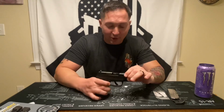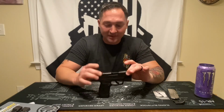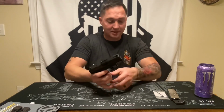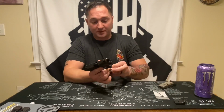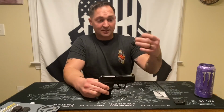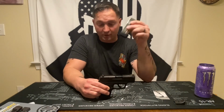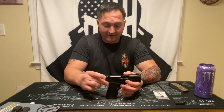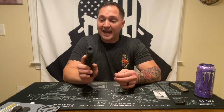Anyway, so this thing is 4.5 inches tall, which I'm pretty sure is measured with the flush fitting magazine, because the 12 round mag does make it sit a little higher. So 4.5 with the flush fit mag.